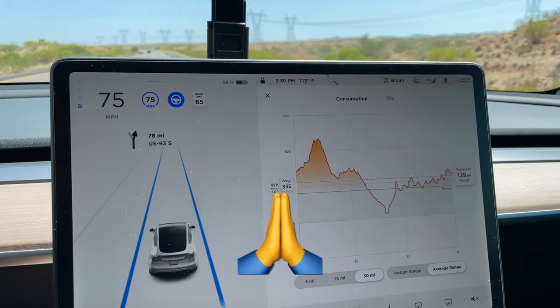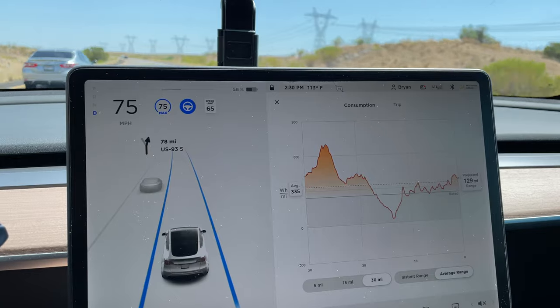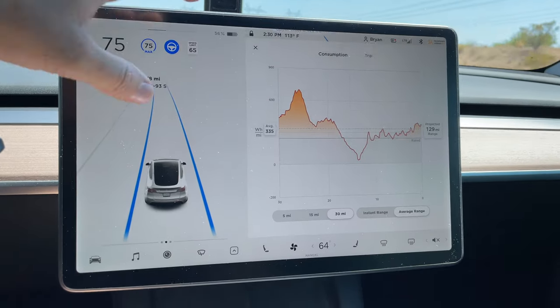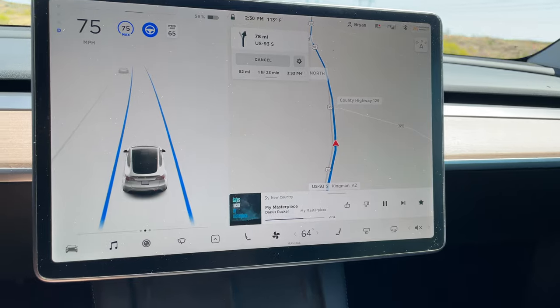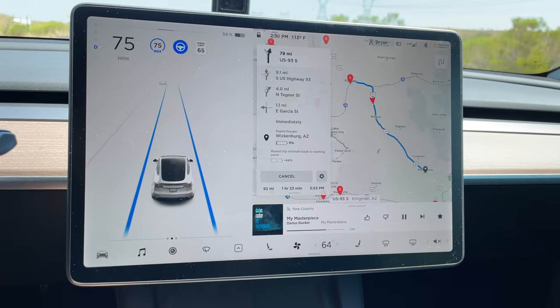I'm trying to understand a little bit more so I can get a better grasp of my actual mileage with the cargo box on top. But this doesn't seem to be working very well. Because it shows 128, it showed 127 like 45 minutes ago, and I have 92 miles left, so I'll have plenty. It shows I'll have 11%.